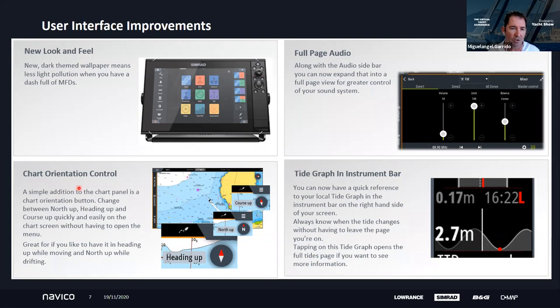The chart orientation control is a tool that has become very popular because everybody has a different preference for chart orientation. So now you can choose between heading up, north up, or even course up, just using this small icon. Pushing this small compass, okay, it's very fast. It changes from north up to heading up or whatever. It has been very requested by our customers, and now people like to use it.